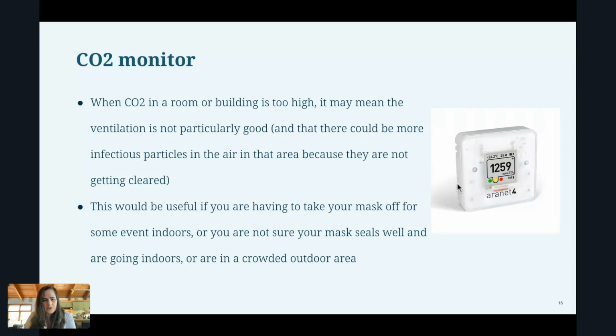One caveat on this one, I actually have it myself, is that it does take a couple minutes to update the reading once you go into a new area. You might have to be in there for 2-3 minutes, maybe 4 minutes, before it'll update. But this would be something that might tell you, if you're going somewhere where you might have to take your mask off, like for a dinner, where ideally you wouldn't have to, or let's say you're outdoors and it's really crowded, you could see if there's a lot of CO2 in the area, to decide whether you should maybe leave this area or maybe not take your mask off.